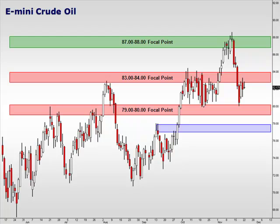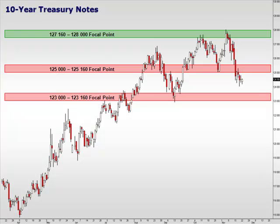Now, that doesn't mean oil can't rally towards 84 or 85 on the upside, but more than likely we will probably see another retest of this 80 zone, or maybe even as low as that 77, 78 zone marked off with the blue box. And those are all areas where oil will probably be consolidating in the upcoming weeks. Finally, I want to take a look at the 10-year Treasury notes.